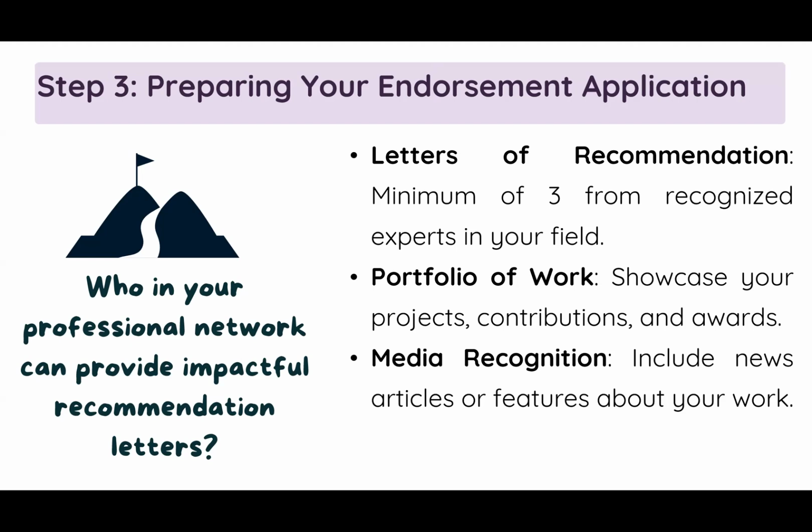Awards and media recognition normally go hand in hand. So if you are awarded, please publish it. Anywhere you have media recognition, don't just take it for granted. Cut out that newspaper and save it. If it's a web page, download it and save it. Those things really matter.